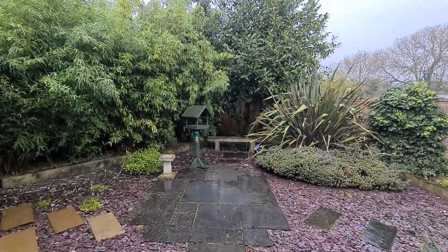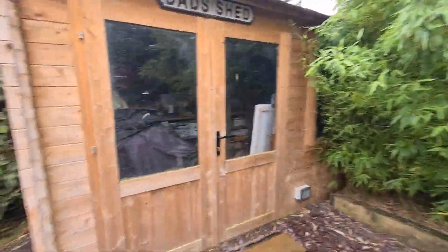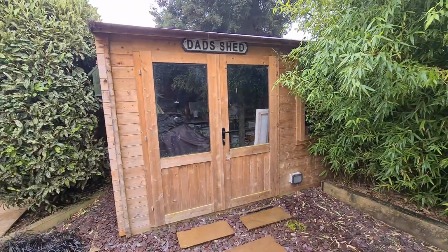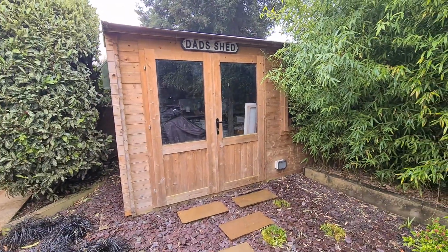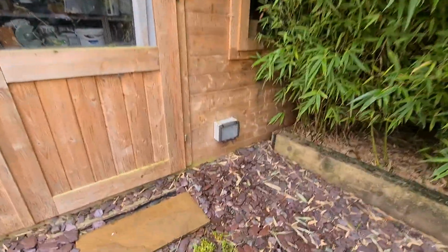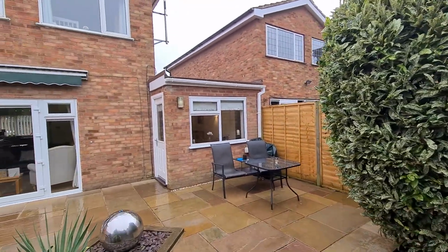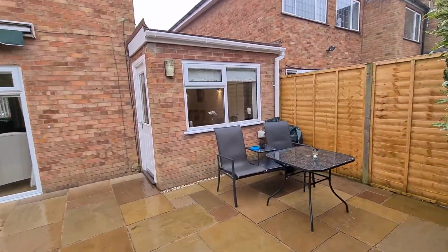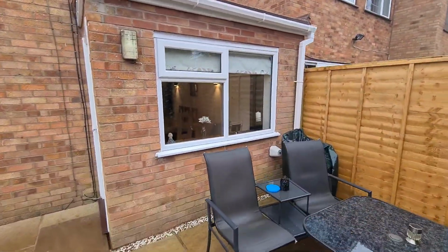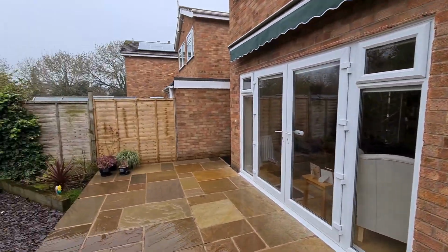I'm just going to walk down this part here to show you. They have got a storage shed. Now, as we were chatting to the owners just before I started taking this video, he pointed out that there is power down there, which you've got tucked away in that little box. There's power to the shed. There is a tap just to the side here on the dining extension. And there's also power and an outside tap to the front of the property as well.